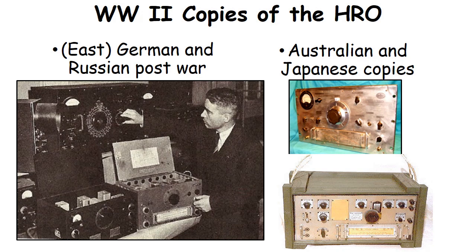Over on the right-hand side, you'll see an Australian copy, pretty close, of the American HRO. They built that during the war. And even down on the bottom, there is a Japanese receiver that has the HRO plug-in coil set and the tuning knob right where the American HRO has it. The Japanese didn't copy the National PW and micrometer dial drive. They had a vernier drive themselves, but they did a lot to copy the HRO, as did the Australians and the Germans.